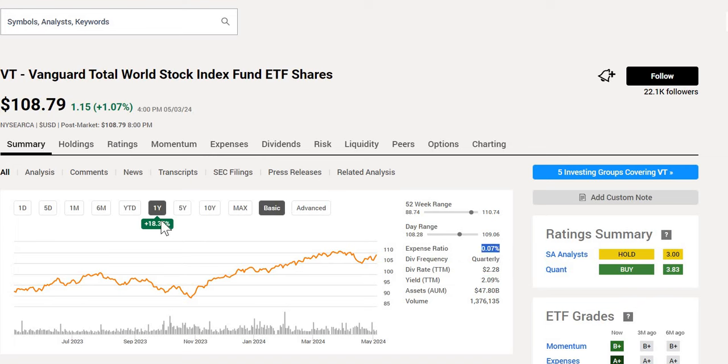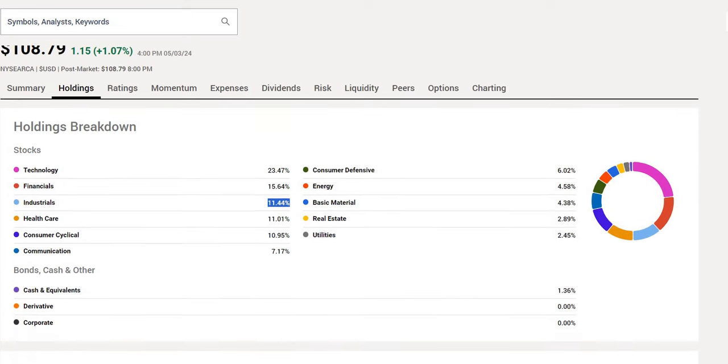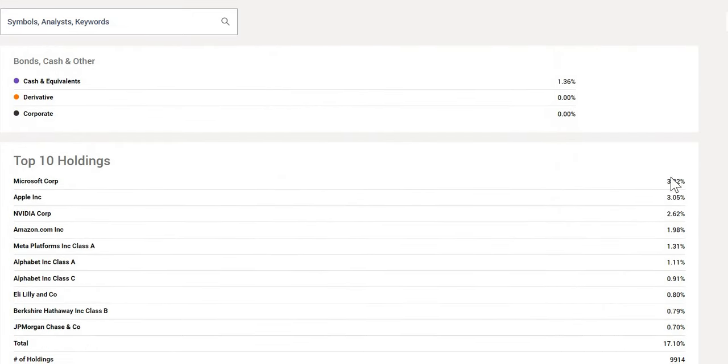Now, performance over the last 12 months, it is up 18%. And when we do take a look at their holdings, again, technology space, 23.47%. Financials just over 15%, and industrials just over 11%. A bit more detail, a bit more light on their top 10 holdings. Again, we can see Microsoft, although marginal, at only 3.82%. Apple in second place at 3.05%, and Nvidia at around 2.62%.